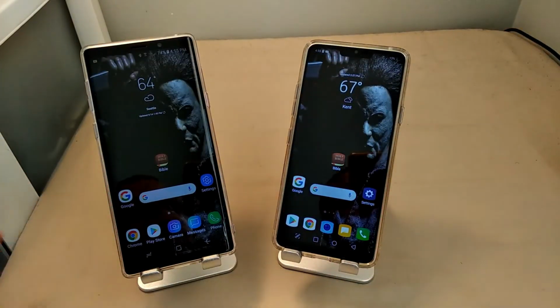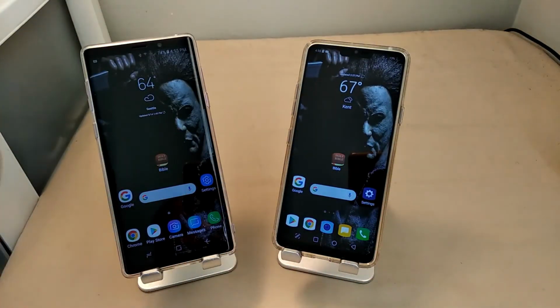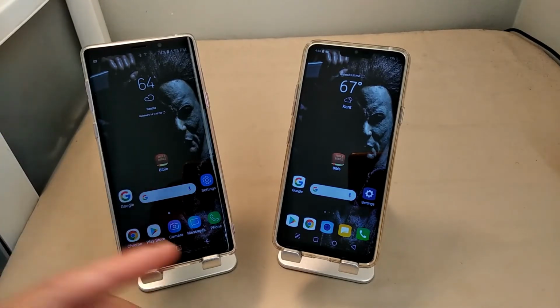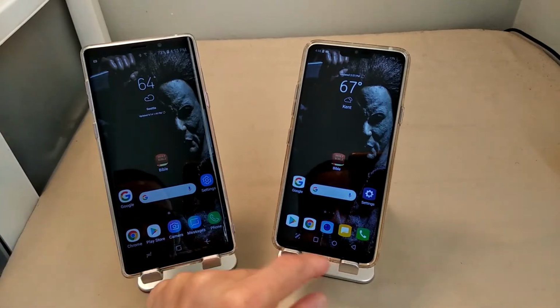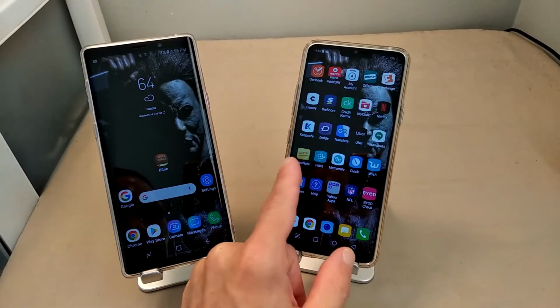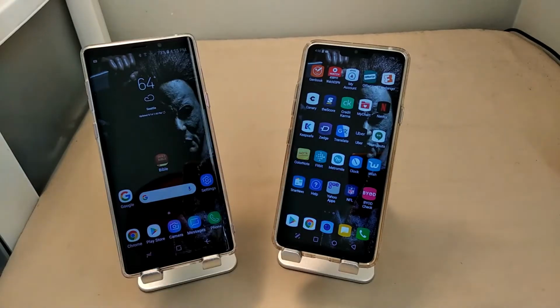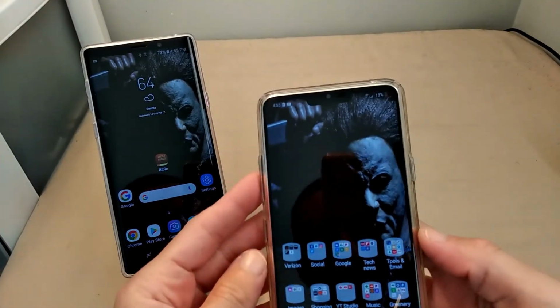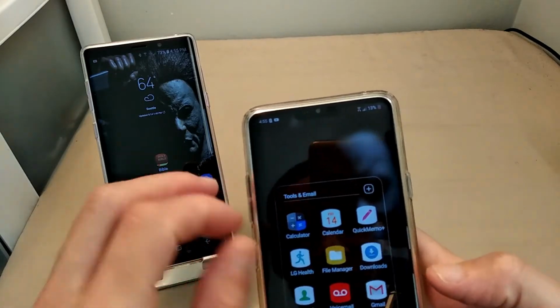I think one of the main things that really sets these two phones apart is the fact that the Note 9 has the S Pen, because the S Pen is a game changer. Now you can do little things with the LG, which is kind of similar, but not quite, because you have to use your fingers. So I'm just going to go into my tools.